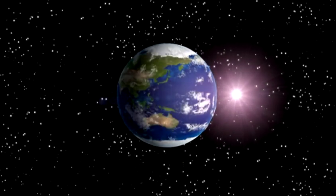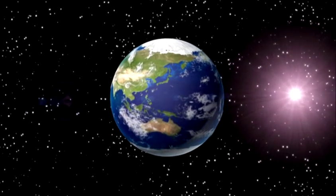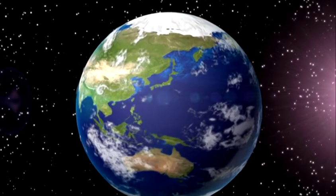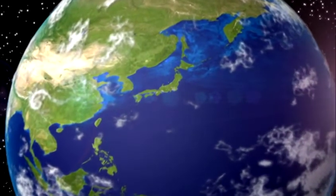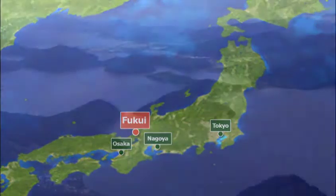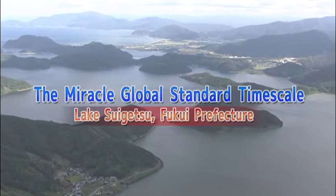Earth, on this beautiful blue-green planet, a long history of many living things has been written in time. There are clues to explore a part of that act of life. They are the layers of sediment which have accumulated on Earth recording its history. Quietly continuing to make the passage of time, these extraordinary layers of sediment, attracting attention from around the globe, have become the standard timescale.